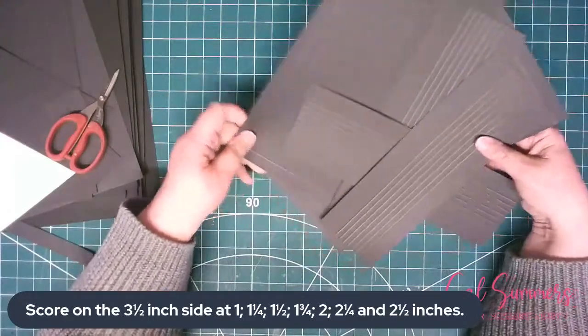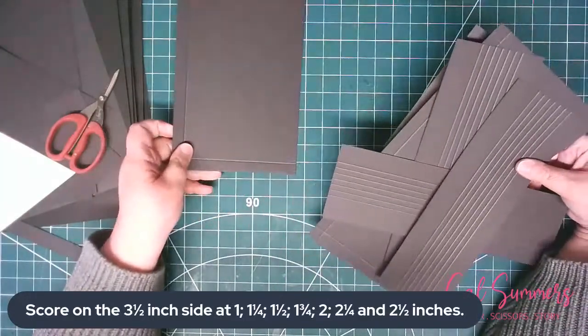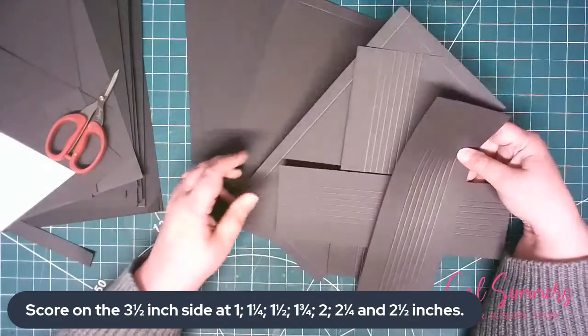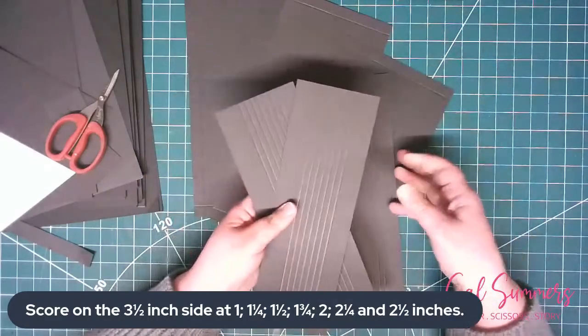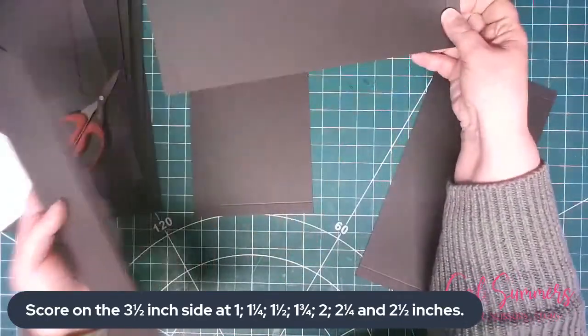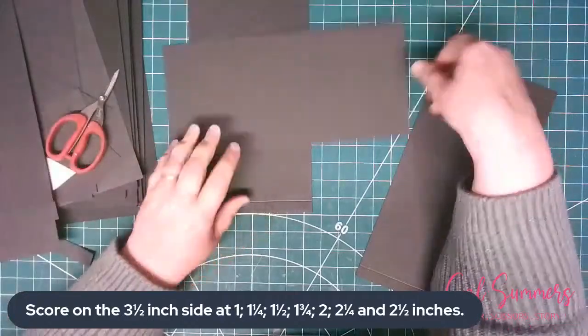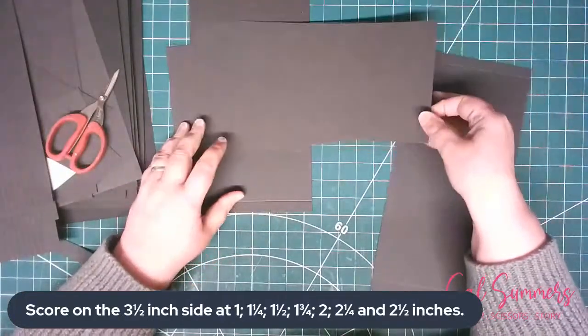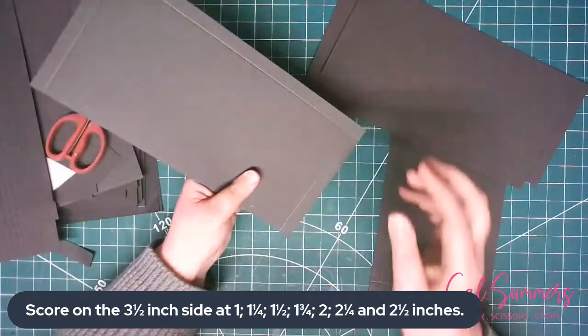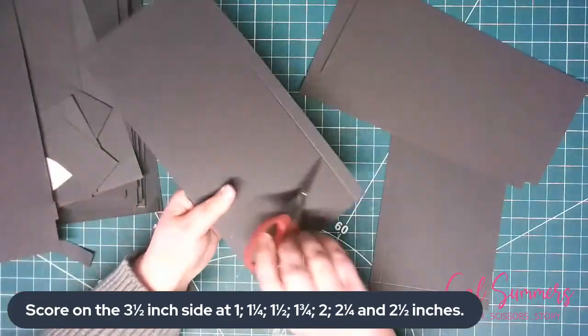Okay, so let's start with the easy bits. I'm going to take these four bits that we scored at the beginning. We've got two that are just scored on two sides. And then we've got two that are scored on three sides where the score lines intersect, okay? So what we're going to do... Oh, I'm flagging.